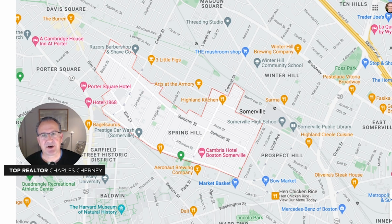Another wonderful neighborhood, and number two on my list, is Spring Hill. And we're looking here at the neighborhood of Spring Hill. And you can see Google Maps has put this red dotted line in to help you identify it. And it's located between Porter Square and Union Square. And it's not far from Davis Square. And the main borderline is Somerville Avenue. And then it runs up the hill.